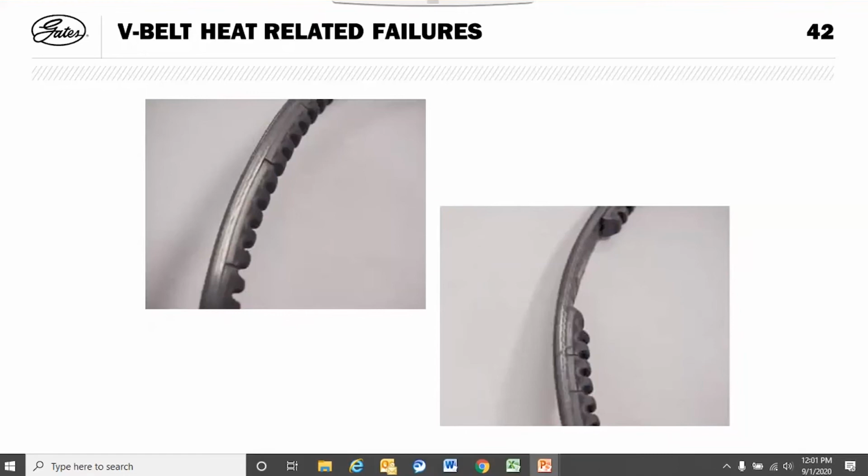So the weakest point of a notch belt is from the top of the notch up to the cord. As you can see in the picture on the left where it's real shiny, it has two cracks in it at the top of the notch, and they go all the way up to the cord. And then if you look over at the right, that's when those chunks start falling out.